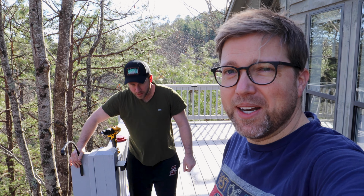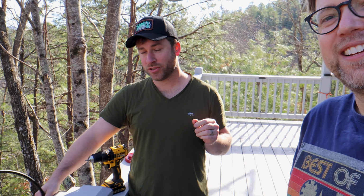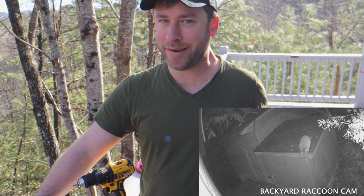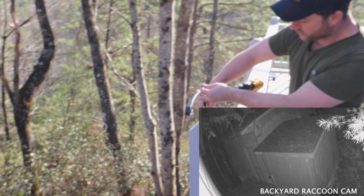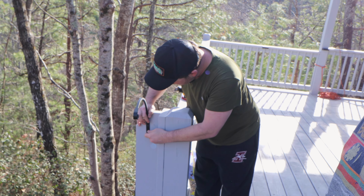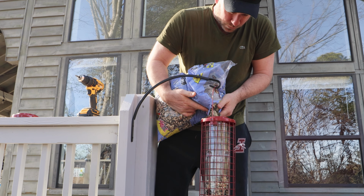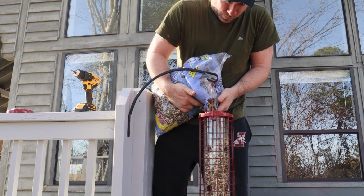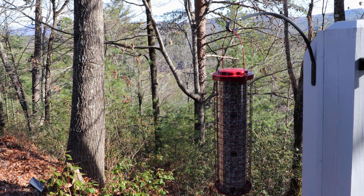Bed hair, no coffee, slippers, short sleeve shirt standing outside, and it's 32 degrees right now. Hopefully we don't attract more than just squirrels. Hopefully we're not attracting bears. Yeah, because there are some bears around here, but we'll see. At least we'll get to see them if they do come. Come on, birds! Come on, birds!